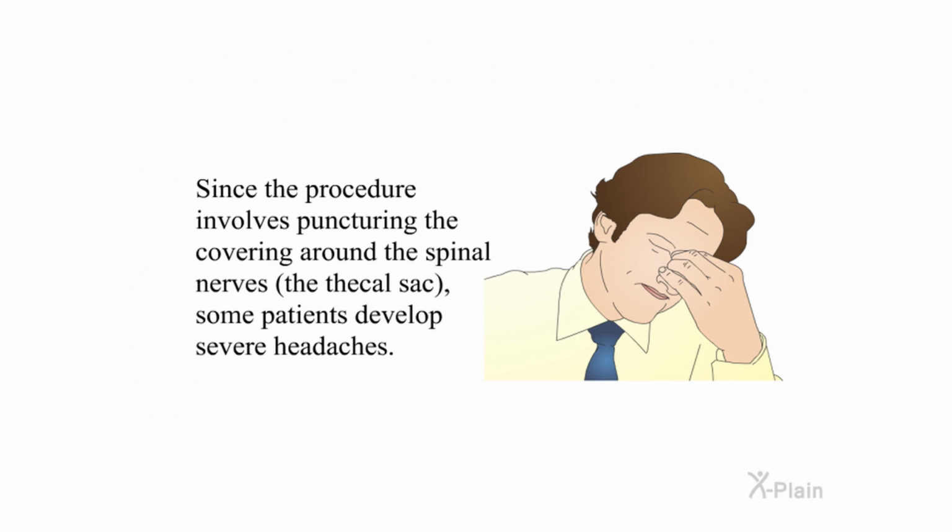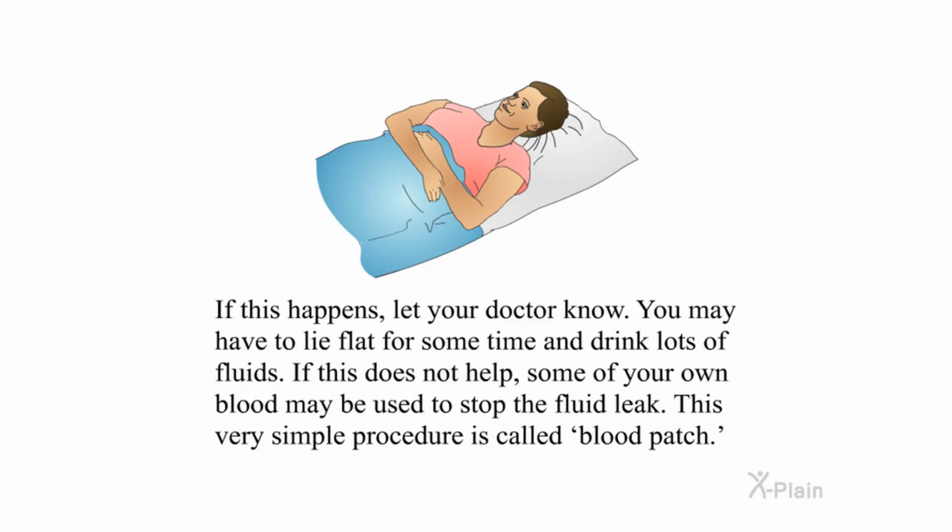Since the procedure involves puncturing the covering around the spinal nerves, the thecal sac, some patients develop severe headaches. If this happens, let your doctor know. You may have to lie flat for some time and drink lots of fluids. If this does not help, some of your own blood may be used to stop the fluid leak. This very simple procedure is called blood patch.